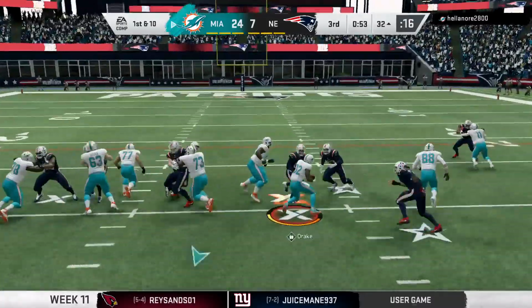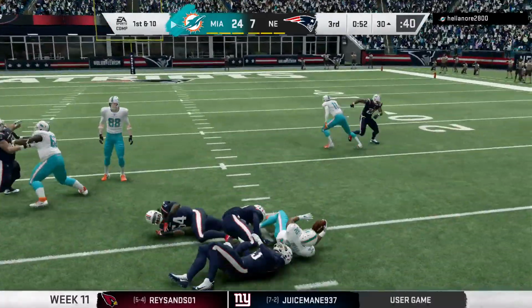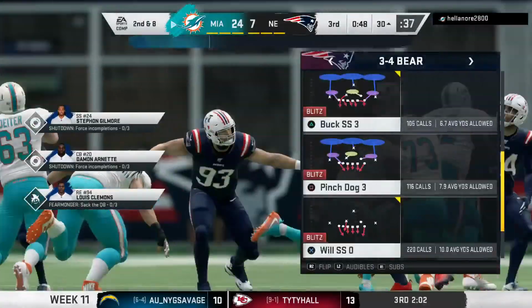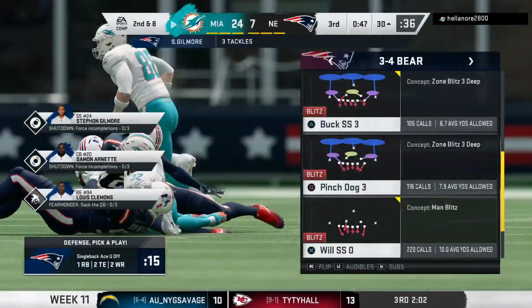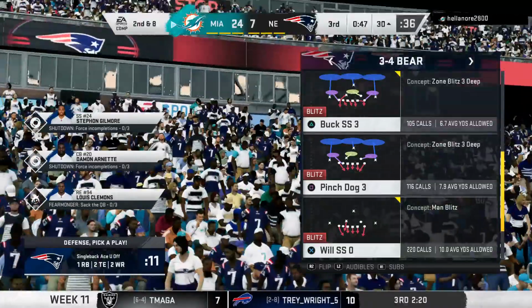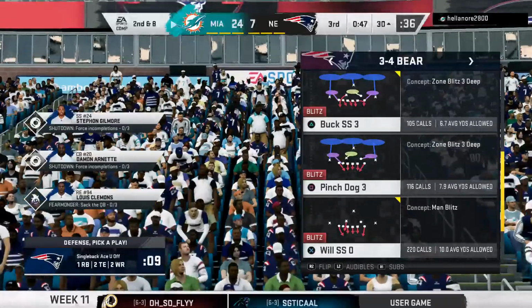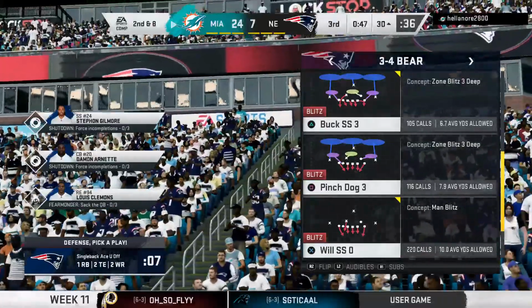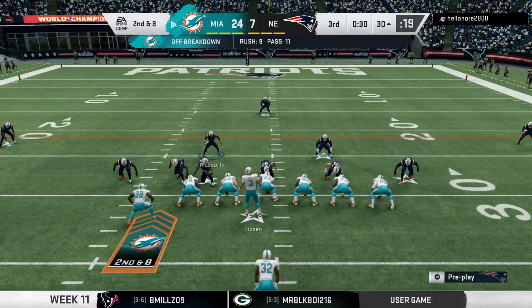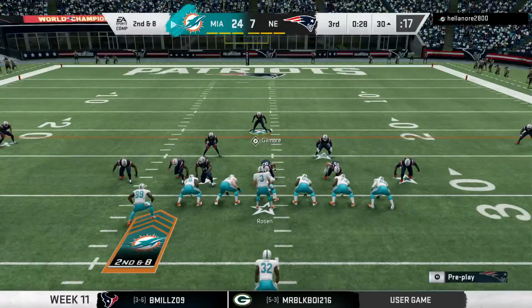Here's 1st and 10 just outside the 30. They run on first down, but it only produces a gain of 2. It's 2nd down now. They had the huge play last time. Here it is a much smaller gain of 2. Brings up 2nd and 8 at the Patriots' 30-yard line. The last run got a couple. Here's 2nd and 8. Danny. Tighten up.